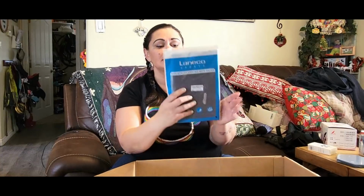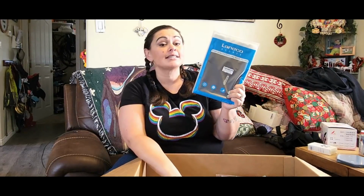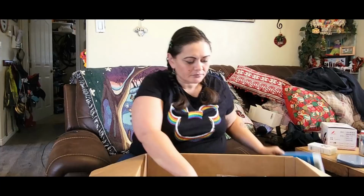Oh, this is great. This is a high quality cooling neck gaiter. I'm going to see if my husband wants that one. I mean, obviously we don't need it right now. It's winter, and winter did finally show up here in the great state of Utah. But this would be great for like our Disney trips, but also for my husband at work.